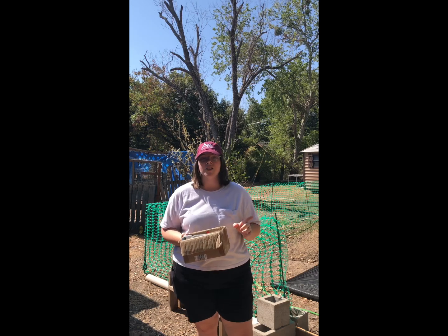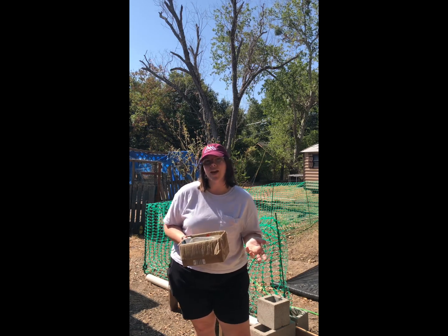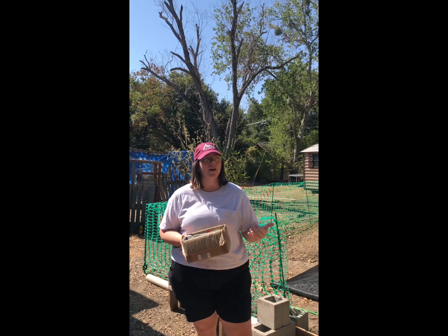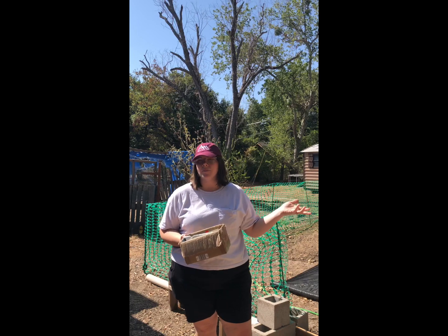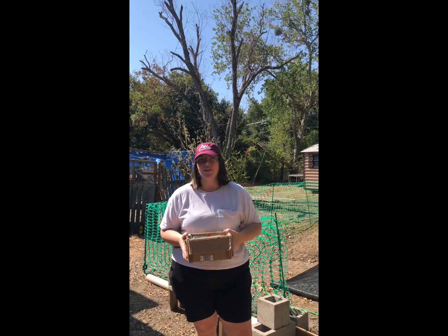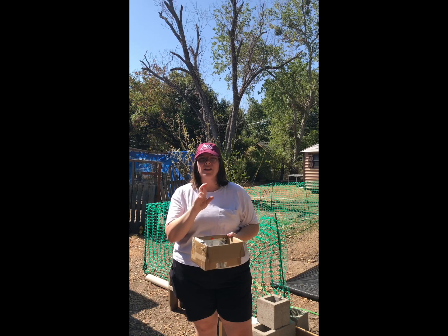I know I said that a lot changed in the garden, but not the garden itself. So we have the rows built up and we have walkways made and a fence around, but there's still nothing in the ground. So we're going to make progress on that today and cross your fingers. We're going to have some good luck.